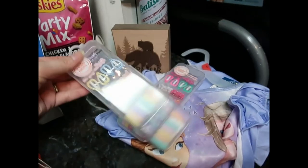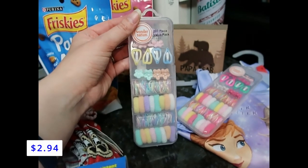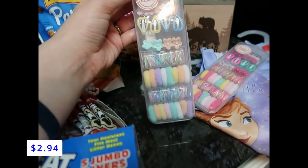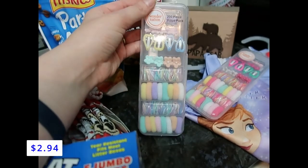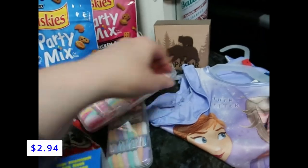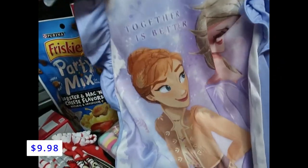Then I've been wanting to do Hannah's hair, like putting it up in ponytails, because she's just now starting to get enough hair to do it. So I got these little value pack of these clips and little elastics. Got both colors. And then she really also likes Frozen.